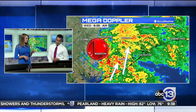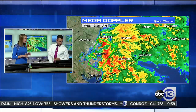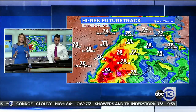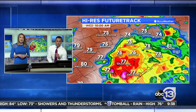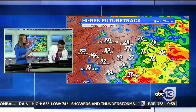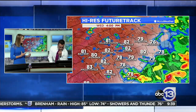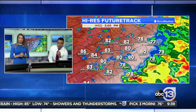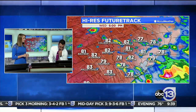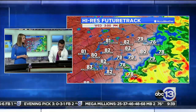And actually, if we can pull up Future Track 2, we can give people a better idea of what their day is going to look like, because it does unfortunately look like this widespread rainfall will continue throughout much of this morning. So expect this to continue there. And then as we push into the early afternoon, we should start to see it break up a little bit. Still going to be scattered though. So we're not going to be really out of the woods until maybe later this evening. But even then, it looks like we're still starting to see some more pop up.